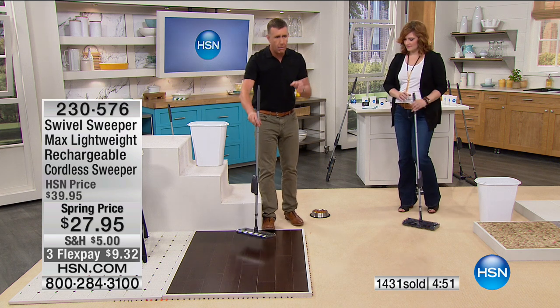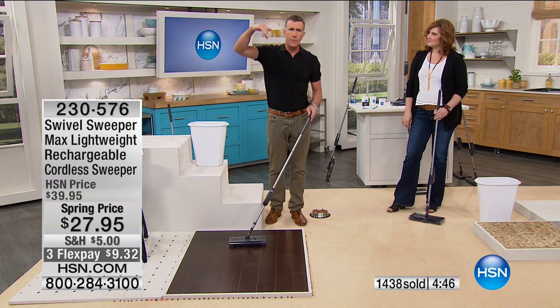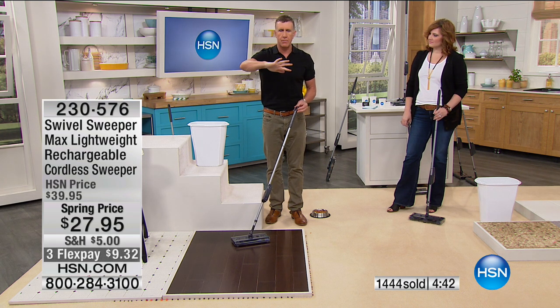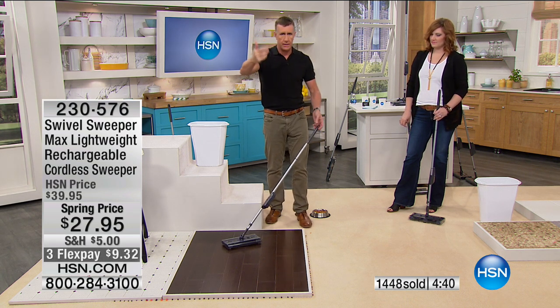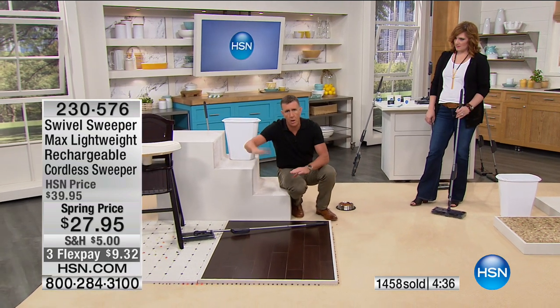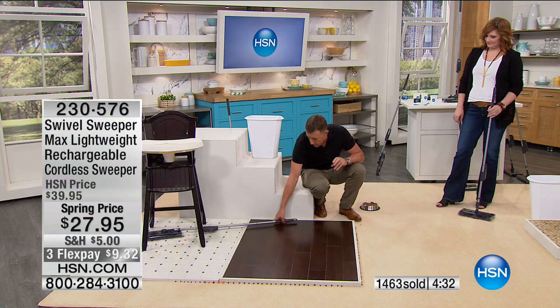I'll show you how and why that works, but let me show you one more thing. If you need to get underneath furniture, say your bed, a living room table, a couch, and you've got debris underneath there, this guy is under 2 inches from tip to toe when I lay it down like this. I like to keep a low profile.